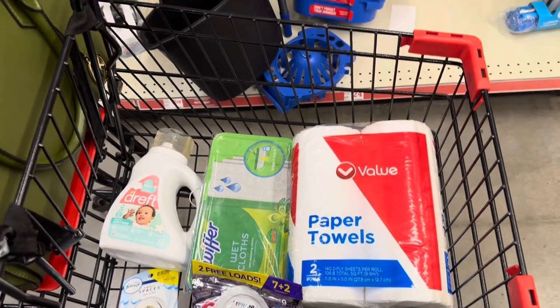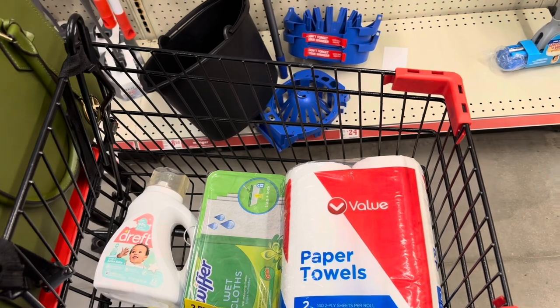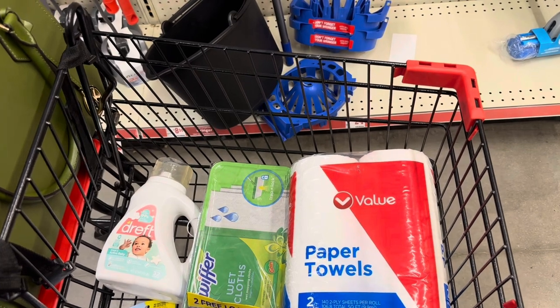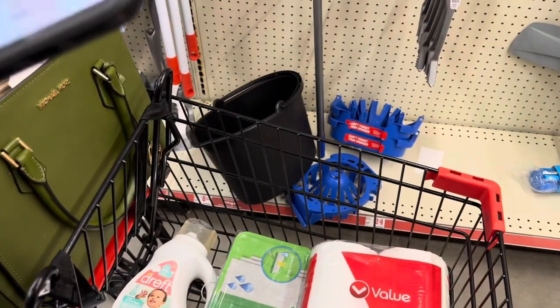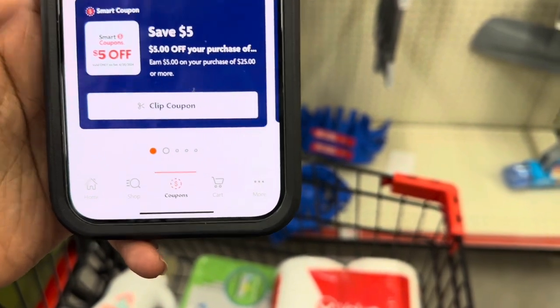For some reason, my app is still showing me coupons from April 12th, which makes me feel like the app is still not working, and it's kind of scaring me, y'all. It's kind of scaring me, but this is what your 5 off, my phone is about to die. Your 5 off 25 looks like for Saturday, just in case you don't know.